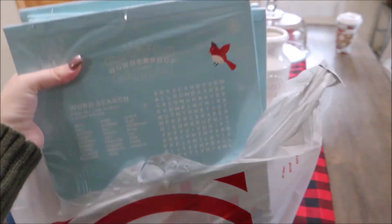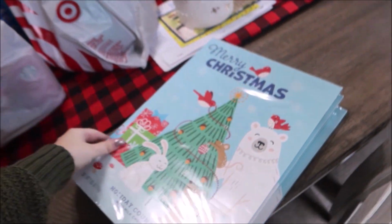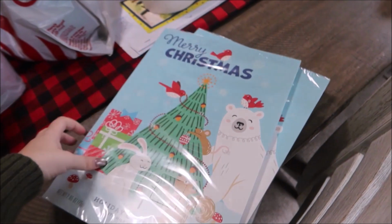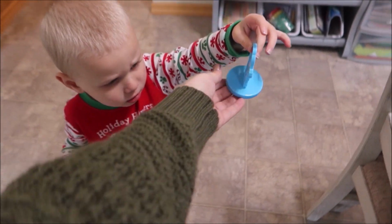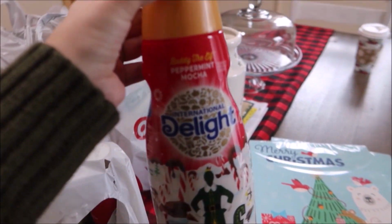The main reason we went to Target, yes, we have our mini brands advent calendar, but we always do a chocolate calendar, and we waited last minute, so picked up 4 of those. He wanted me to grab him some monsters. No, it didn't break. It just goes on the top. Here you go. Picked up my creamer.